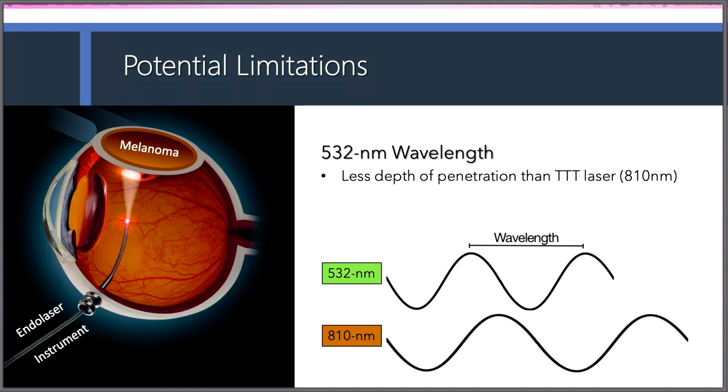So that's why you may have heard us talking earlier about TTT as a good treatment option for thin tumors, maybe tumors less than 2 millimeters. It's possible that the limitation on size may be even greater for this endolaser, unless we can figure out how to hook up an 810 nanometer wavelength source to our endolaser probe, which to my knowledge is not currently available. Actually, there's a guy doing it, Scott Oliver at the University of Colorado. I think that's a great idea to try and incorporate that 810 nanometer wavelength.